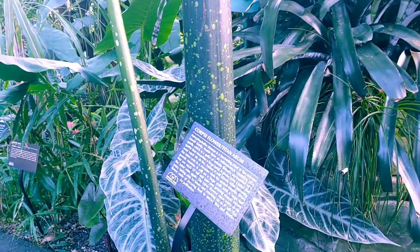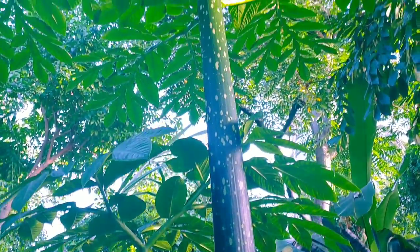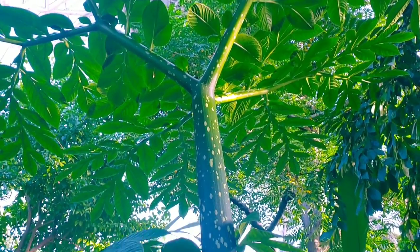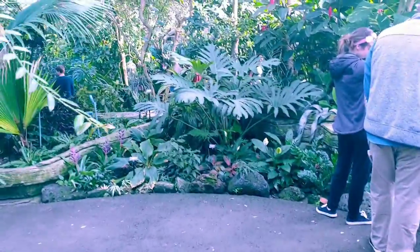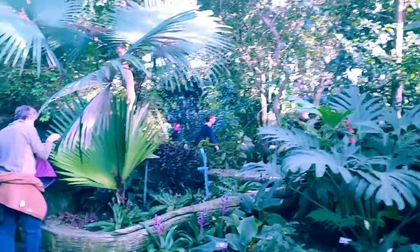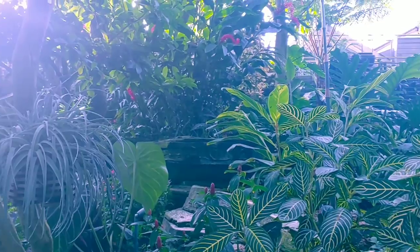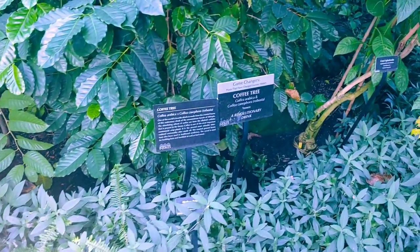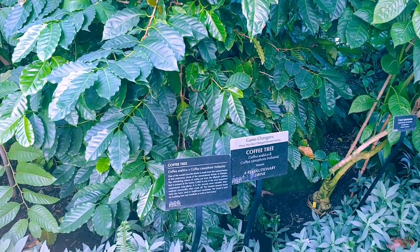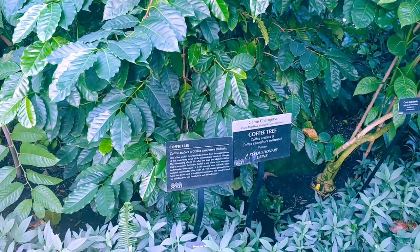It says the flower reeks of decaying flesh to attract flies and beetles for pollination. Yeah, it does sort of stink. It's really like a big spotted tree. Coffee tree. I didn't know that they can also use the wood for building huts and furniture. Interesting. Yeah, it is interesting.